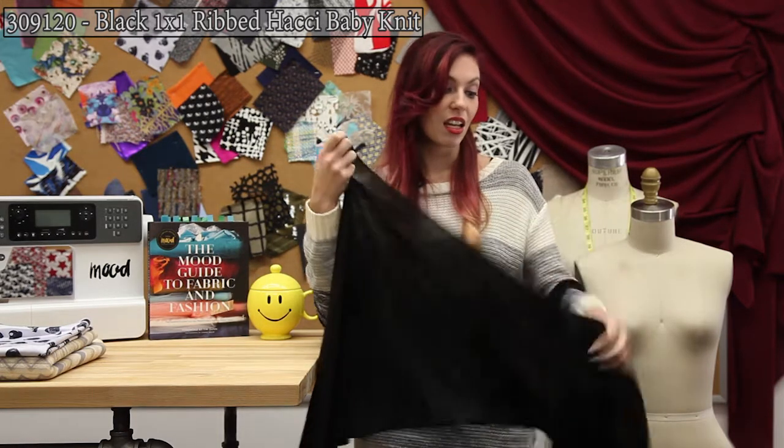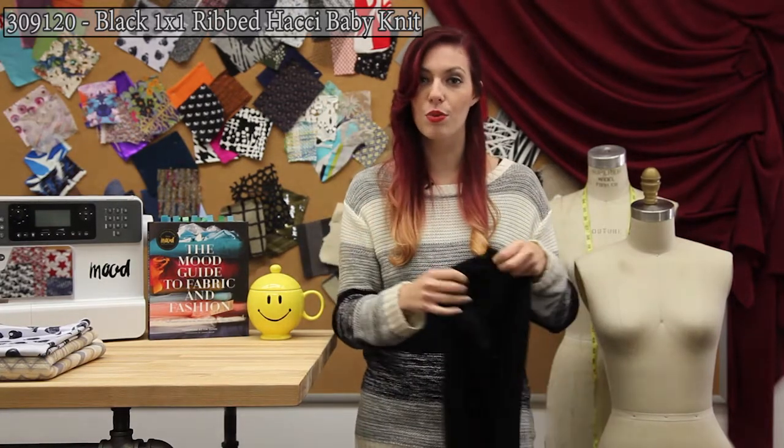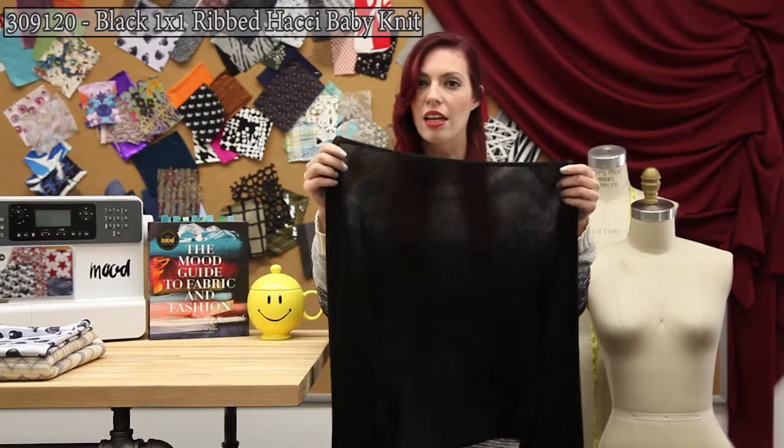She thinks that it would be great for those hooded t-shirts, which is definitely great for that, or like hooded cardigans, just the very thin, lightweight ones. Obviously, you can tell that it is semi-sheer. It's also got a lot of stretch in the weft and in the warp.